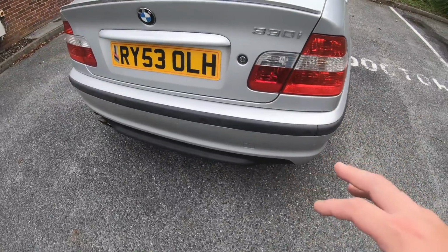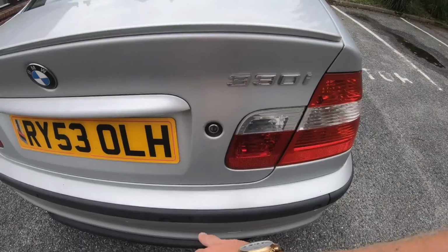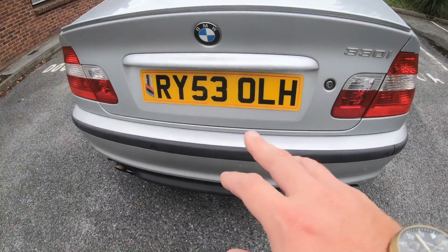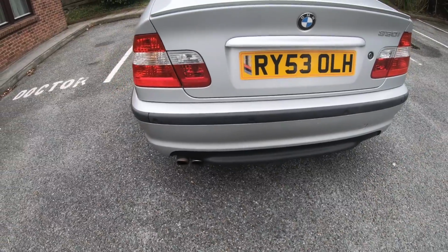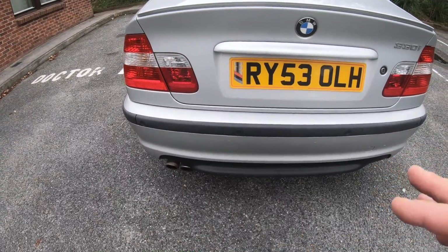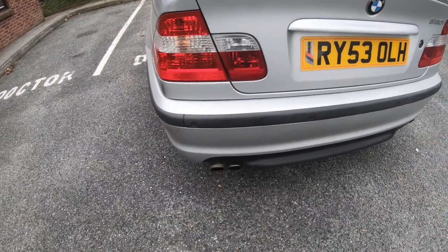If your car's got the rear M Sport bumper, make sure it hasn't been hit up the rear, and make sure the parking sensors are working. They don't usually go on the E46s, they usually work perfectly. I've not ever had them fail on the E46. If they do a front and rear, which is very unlikely, but some may, I've only ever known them to come with a rear, make sure you check both of them, as I always tell you.